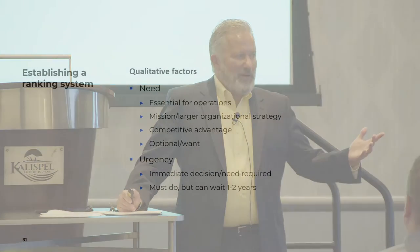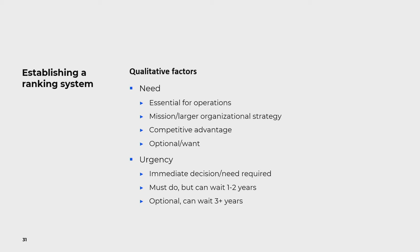And then there are also the qualitative factors that you need to look at. Again, is there a need? What is essential for operations? What is mission critical to the organization? What's the sense of urgency? Can it wait one to two years? Or do we do it now?